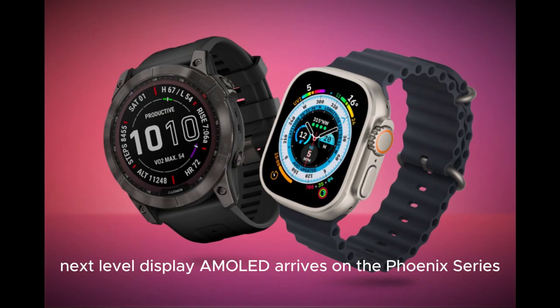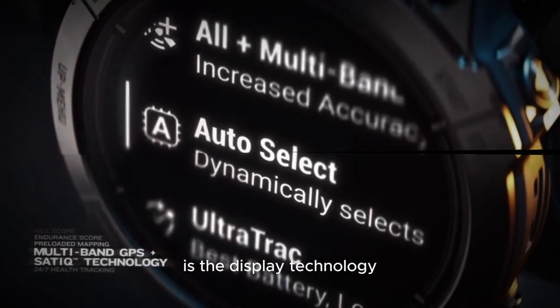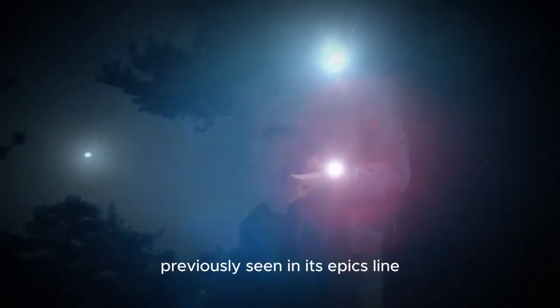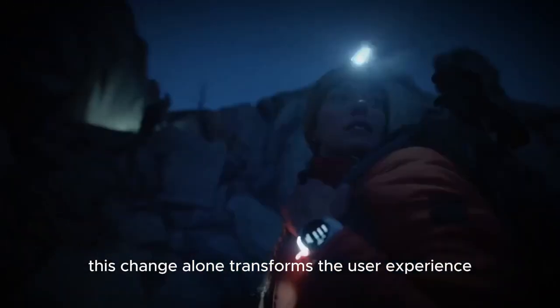Next level display. AMOLED arrives on the Fenix Series. One of the most immediate and striking updates is the display technology. After years of relying on traditional low-power memory and pixel MIP displays, Garmin has finally brought its vivid AMOLED technology, previously seen in its Epix line, to the Fenix series. This change alone transforms the user experience.